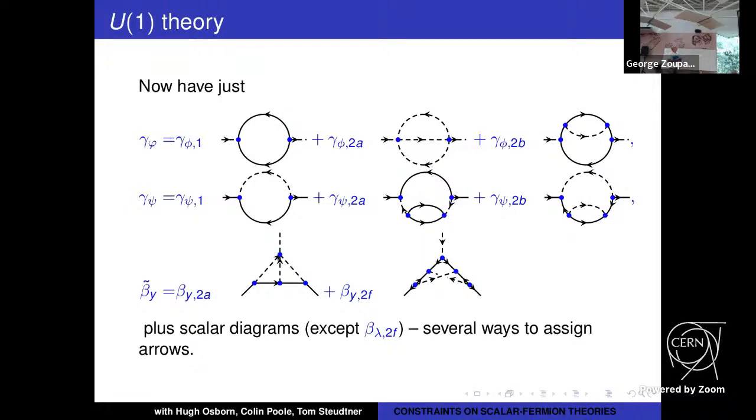So the number of diagrams now gets drastically reduced. There's only three contributions. There's now only two loop contributions to the scalar and two loop contributions to the fermion anomalous dimension. And in fact, there's no one loop PI contribution to the Yukawa potential, and just two loop contributions. I'm not going to show the scalar diagrams because they don't get very much reduced. In fact, they get more complicated because there are several different ways to assign the arrows in the scalar case.